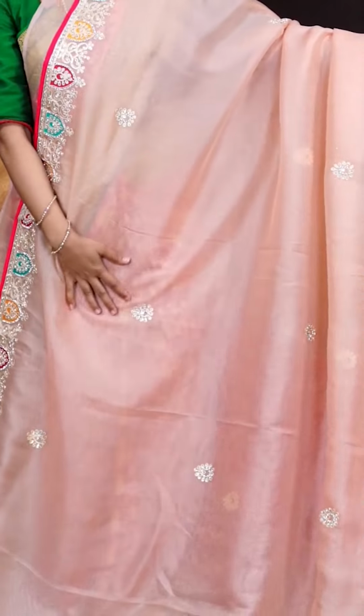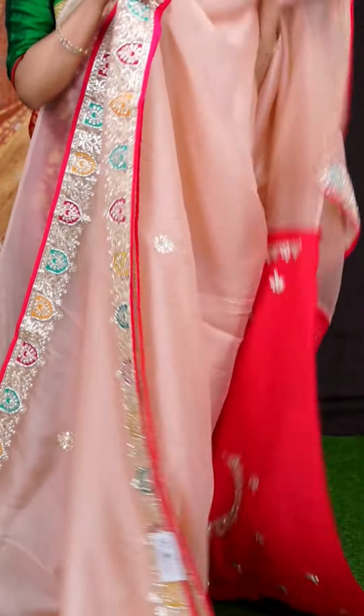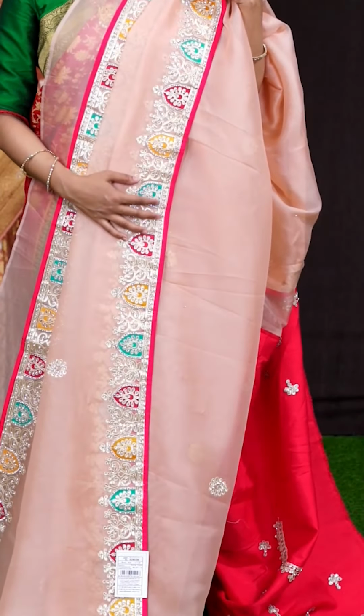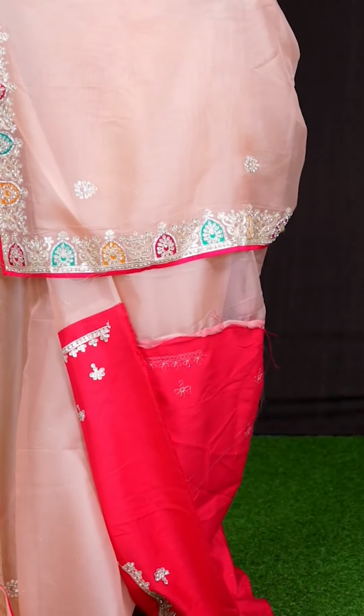Again, a very beautiful peach colored saree. All over the body, it has got this gotapati stonework flower design. Check out this beautiful gotapati stonework with multicolor applique work border, core edge pink. Check out this running pallu.